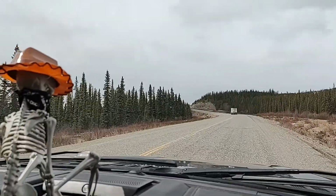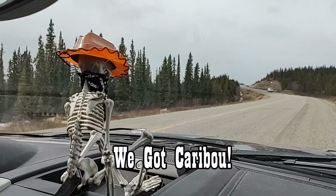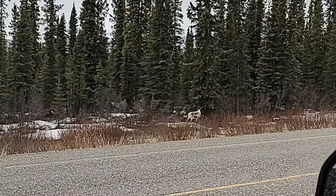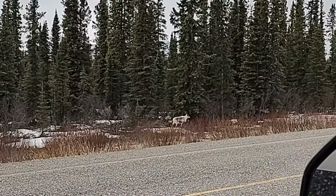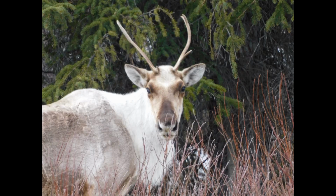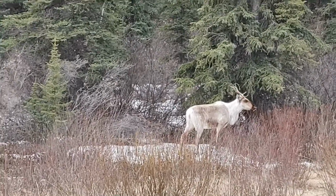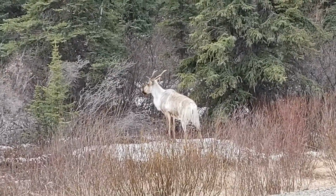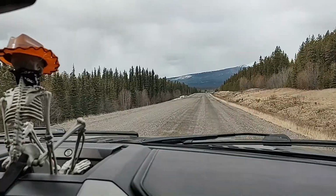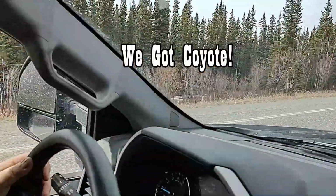We have caribou on the side of the road, right there. We got caribou. Getting closer to the North Pole now. What do you expect? Hey, Mr. Caribou! How about that? We saw a caribou! Sections of the Alaska Highway is gravel. We've hit a gravel section right here. We've got a coyote right there.